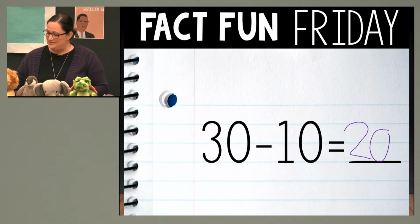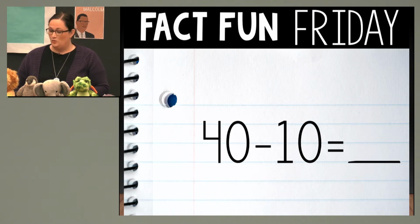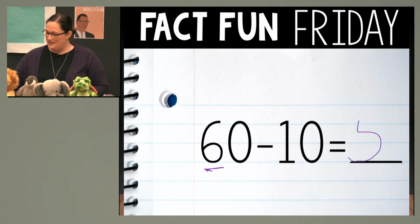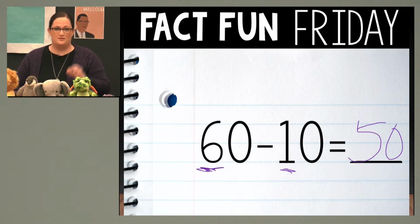20. Yep, this number in the tens place just goes down by one. What's 40 minus 10? This number's going to go down by one. 30. What's 50 minus 10? 40. What's 60 minus 10? 50. Each time, the digit in the tens place goes down by one because we're subtracting a group of 10.